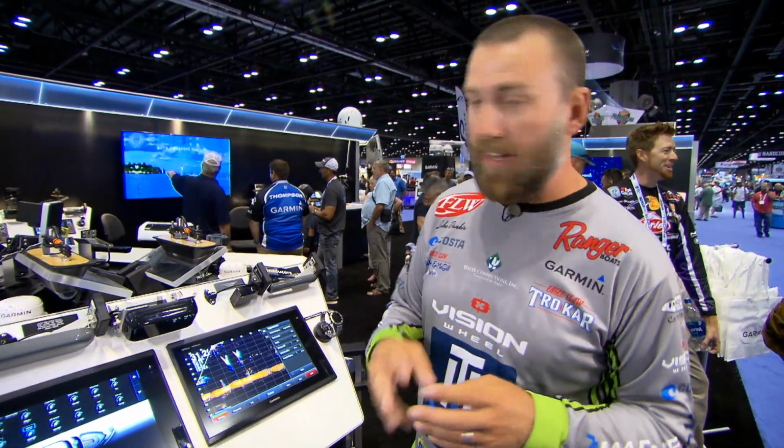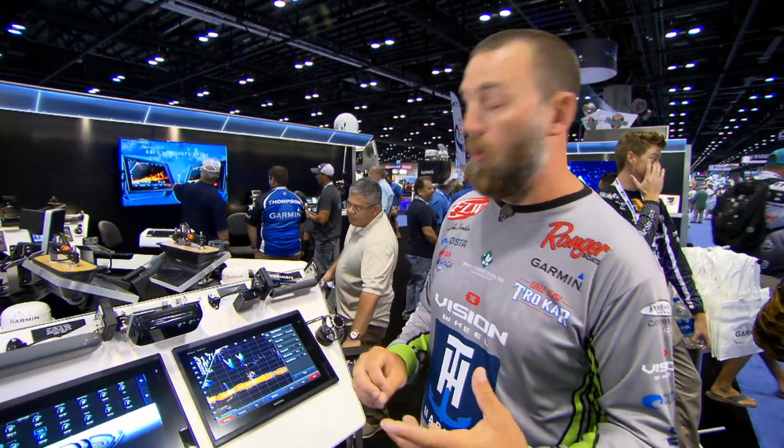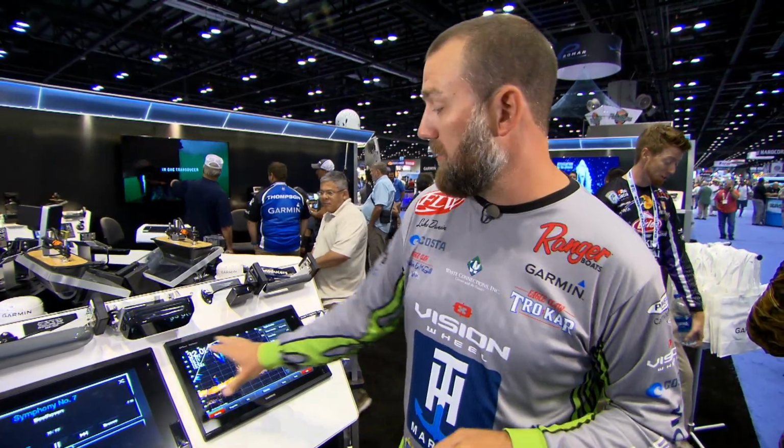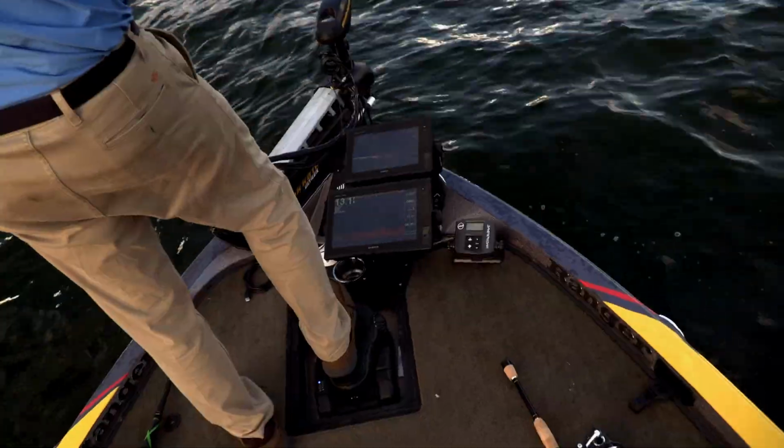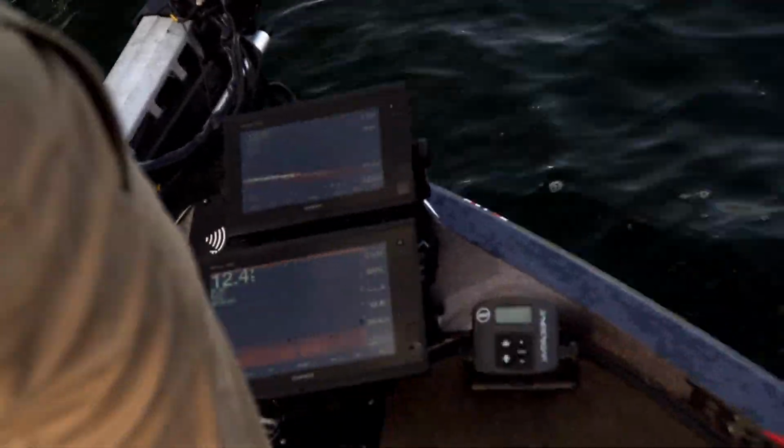We have three different settings. You can go slow, medium, or fast. With the slow setting, the trails are going to last a little longer, so when you're scanning around, you're fishing, and you look down, it's going to make it really obvious and jump out at you. The trails feature is something I'm going to use a lot going forward with the LiveScope. Got him. Good one.